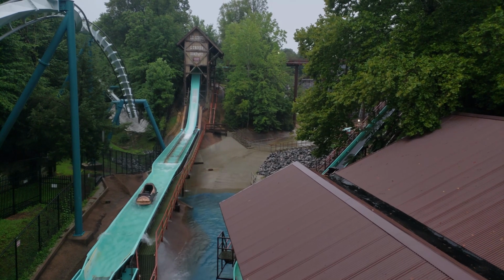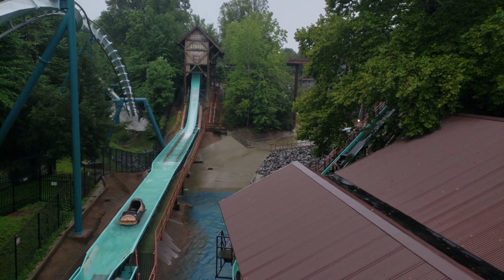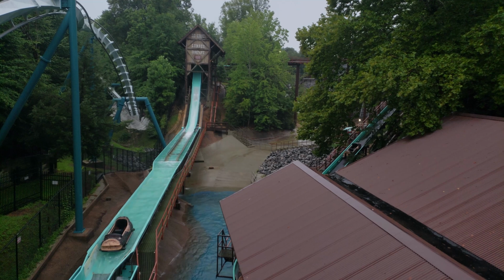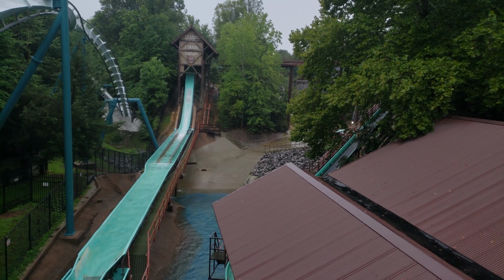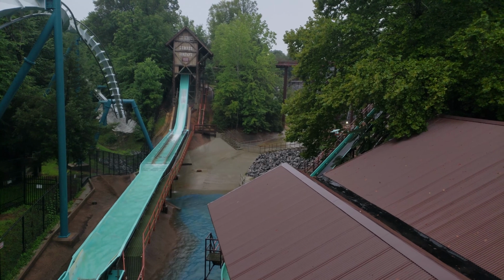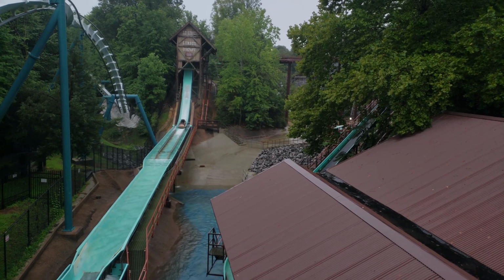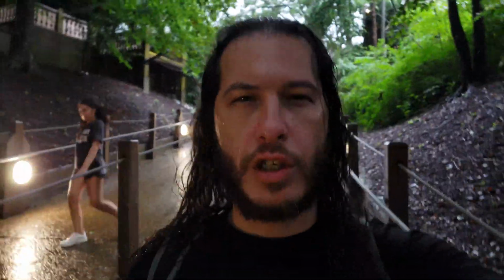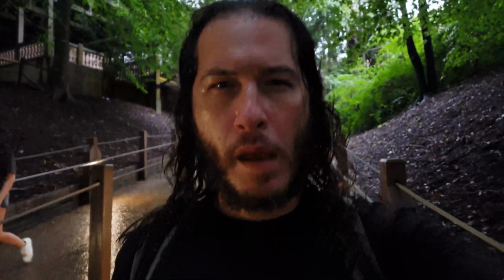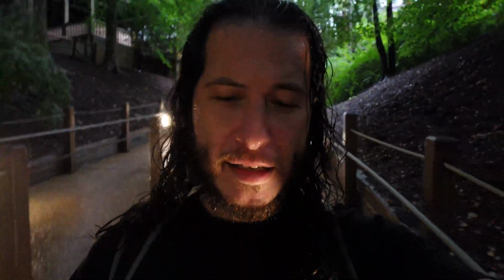Okay, so we're about to call it a day, but this boat that came by just before this one had people on it. That's right, they're running the log flume in the rain. So I guess we're gonna do it. We got 3 consecutive rides on Les Scouts, which is their log flume. We're not wet because of the ride though, we're wet because of the sky.